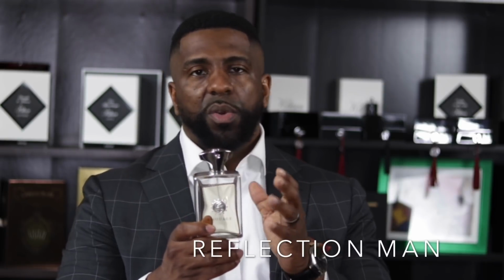Next up on the list, this fragrance comes from the house of Amouage, and this is Reflection Man. Now, I absolutely love this stuff. Again, as I always say when I talk about this fragrance, it is very floral. There's a very floral quality to this, but there are also some spicier elements that you're going to find in this one, as well as a beautiful sandalwood note. As you guys have come to know, sandalwood is a softer woody note that provides a little bit of creaminess, and that's exactly what I like about this one.